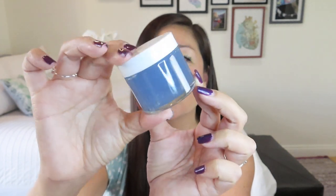You probably can't see it swishing around in there, but I haven't used it before. I've definitely gotten it in boxes in the past, but I figure maybe this time around, now that my face is kind of calmed down a little bit, I can try using some other products that prevent it from going crazy again.